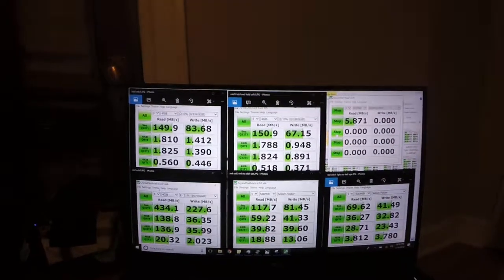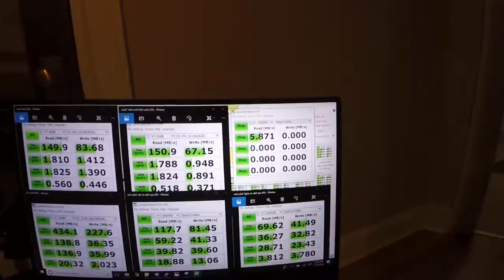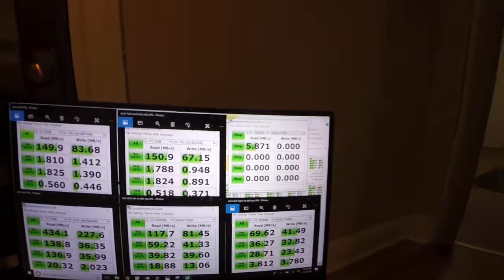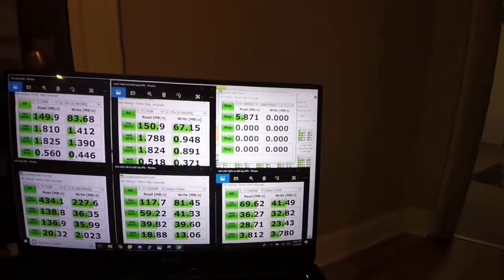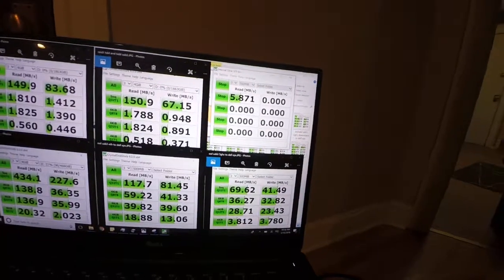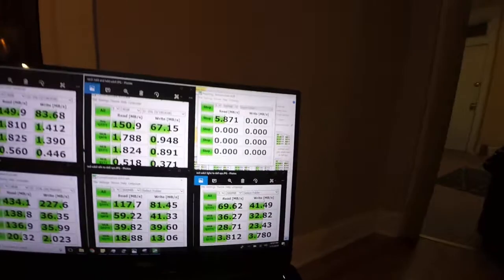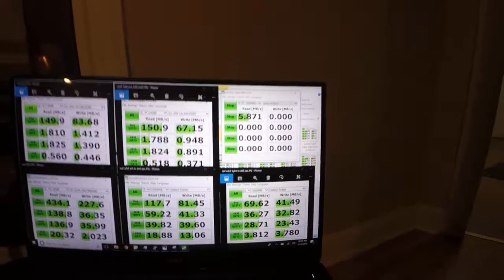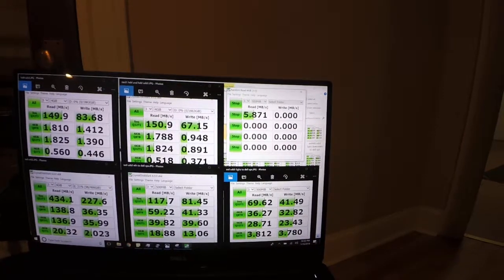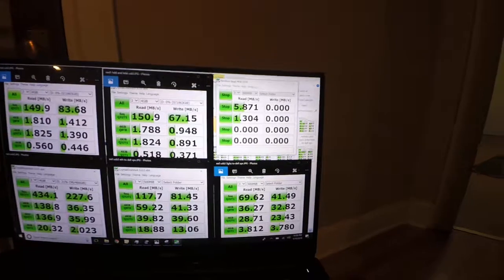And oh, there we go. We got 5.8. It's still quite a bit worse than having the SSD. That's actually not very good, Josh. Yeah, not good. So what we're seeing right now is when you're using this over the network, you actually get pretty bad performance. You're getting 5.8 megabytes per second.